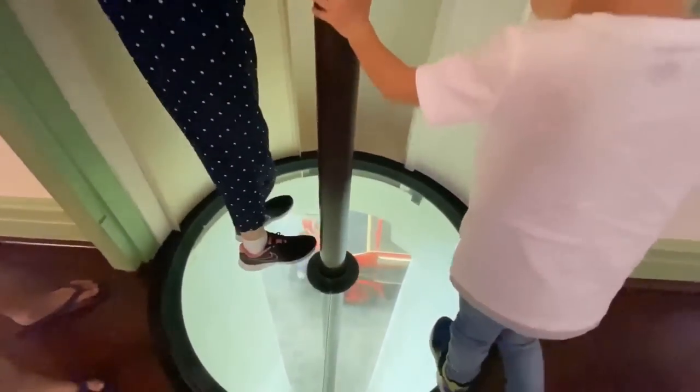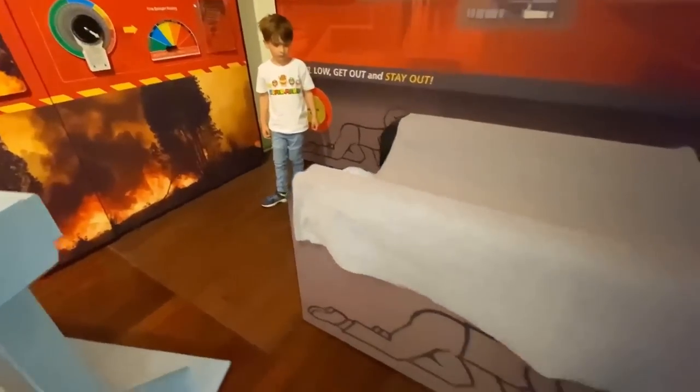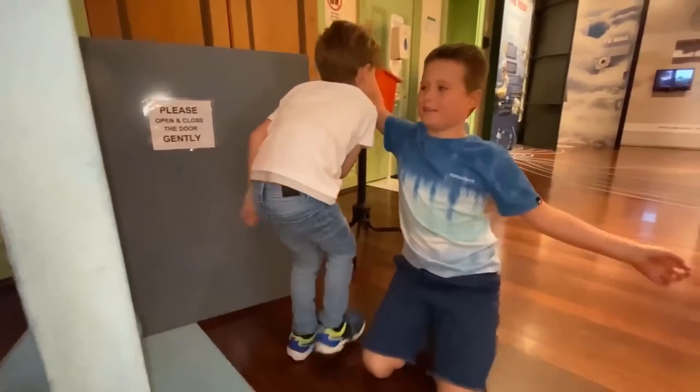We learned about what to do if there's a fire. If there's a fire, you get down low, and go, go, go. Open the door. Get out. And make sure none of your friends are locked in.